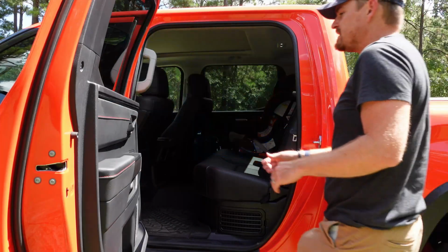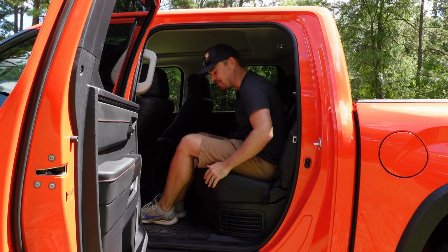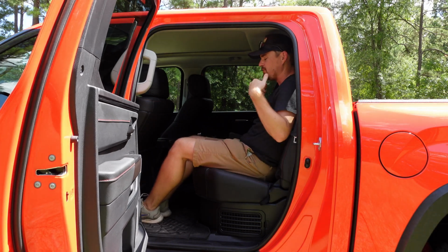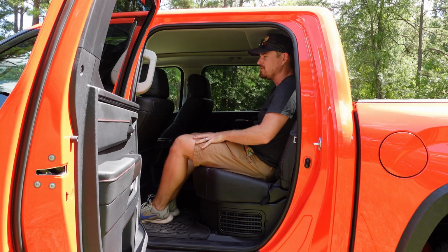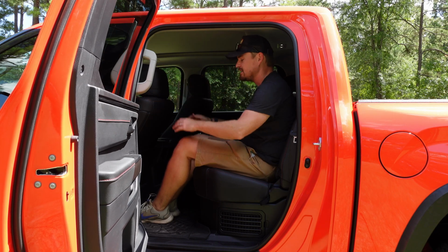Getting into the back seat of the TRD Pro, again at 5'10", I find myself using this handle, no running boards, but it is a very comfortable seating position. I have a very nice angle to the backrest here, and I can get very comfortable. It is stadium style seating. I am sitting behind myself at 5'10", and I can see over the headrest and out the windshield very nicely.